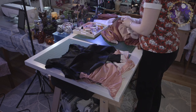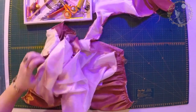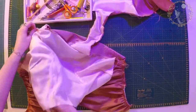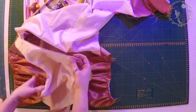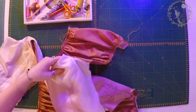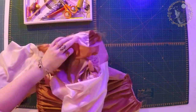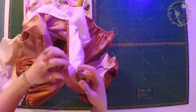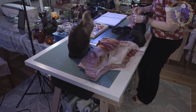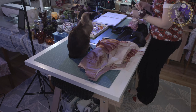And now I'm turning the lining and bodice inside out. This is quite a clever way to do a sleeveless bodice, so all the edges are neat. The side seam cannot be sewn before you turn it. That's a good thing to remember.